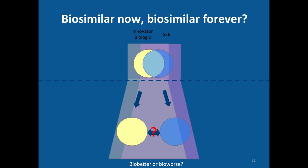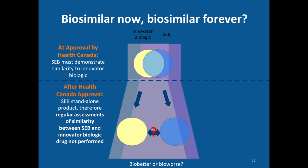So we can see that SEBs must show that they are similar to their innovator biologic before obtaining approval by Health Canada. However, as Health Canada considers SEBs a standalone product, no other assessments of similarity need to be done between the innovator and the SEB after the drug is approved. This could potentially result in the innovator and SEB drifting apart or becoming closer in terms of similarity, perhaps as the result of a manufacturing change. When it happens, it is known as drift.